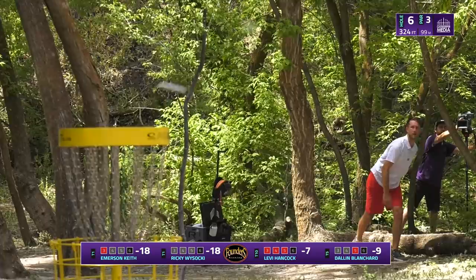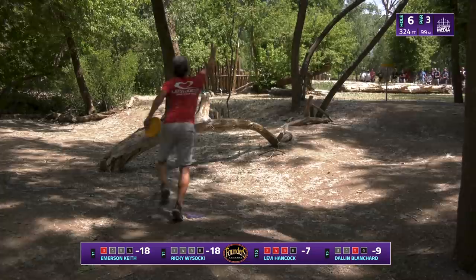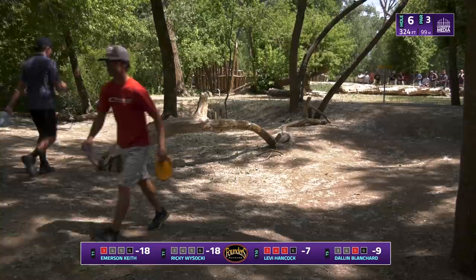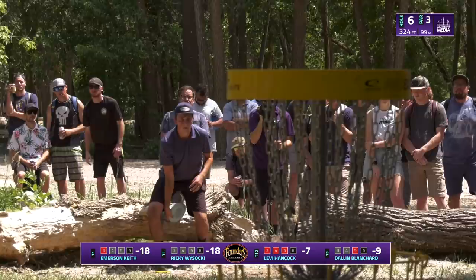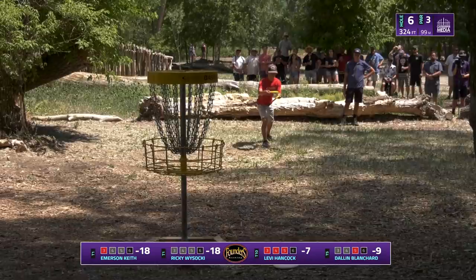Oh, that looked good the whole way. Emerson to take back the lead. Relatively slow start for this lead card. Yeah, none of these players have really been able to get the ball rolling. We've only seen a couple birdies so far on the card. Emerson and Ricky were able to get hole 2.